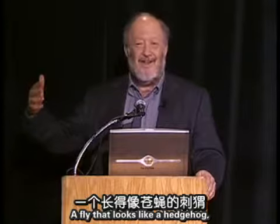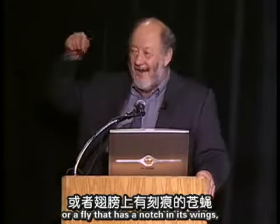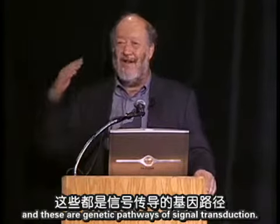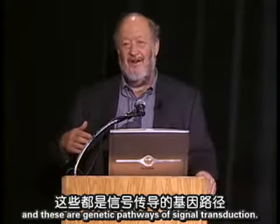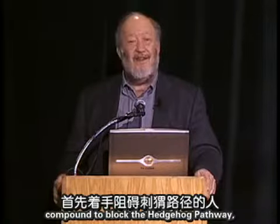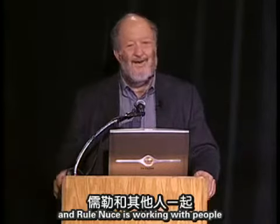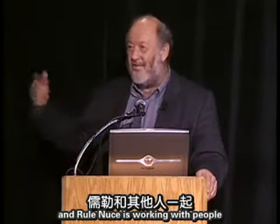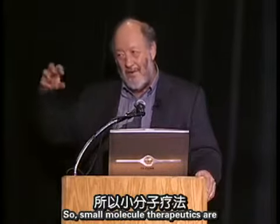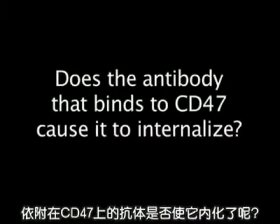A fly that looks like a hedgehog, or a fly that doesn't have wings, or a fly that has notch in its wings. And these are genetic pathways of signal transduction. Already, Phil Beachy has found the lead compound to block the hedgehog pathway. And Roel Nusse is working with people to block the wingless pathway, and so on. So small molecule therapeutics are just coming in as well.